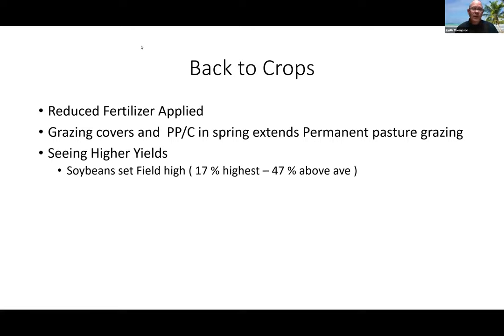So the yields: the first year we had soybeans, and the yield of that field was 17% higher than the highest yield we'd ever had, and I've been farming this place over 40 years. And it was 47% above the long-term average. Next year, I planted corn and soybeans. The corn made 9% higher than the highest yield we'd ever had, and it was 48% above the long-term average.